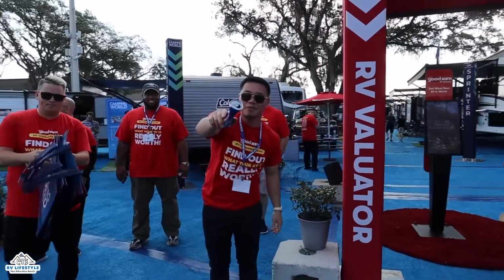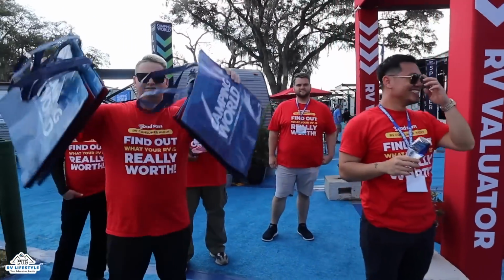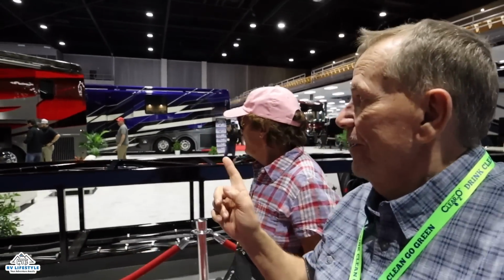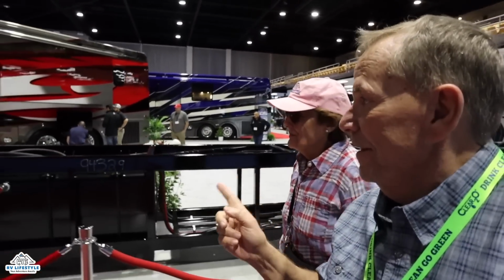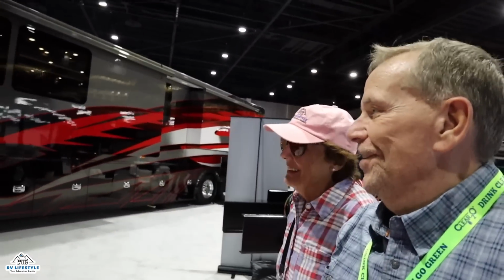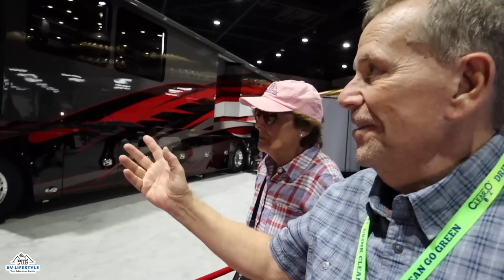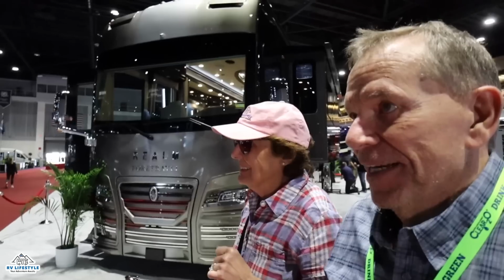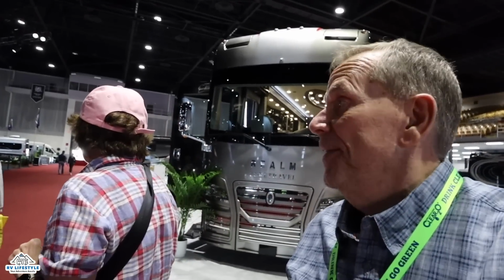Come check us out, it's Camping World. So these are all the million-dollar plus Class A's that they show every year. They make you take your shoes off when you go inside. I can see why. I mean, these are not $1 million. These are like $2 million. $2 million, they might make you rinse off your feet. That's right. That's probably what I would do if I had a $2 million RV.